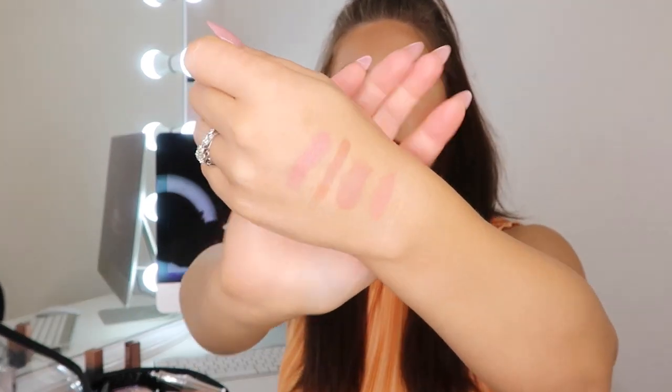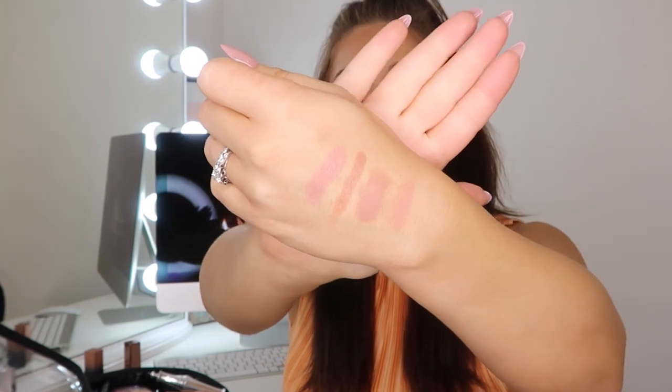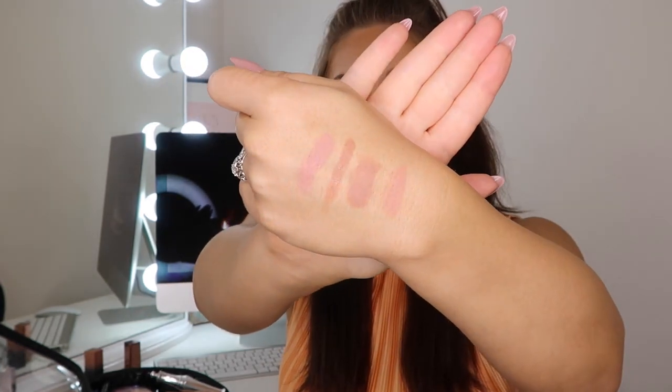Again, this is probably the most brownie. No, it's still peachy based. It's kind of a mix between Anniversary and Blankety. So if you can see there, it's just this one on the end here. That's Andrea. I absolutely love the I Need a Nude range by Natasha Denona, and I kind of just purchased everything, and I saw that lipstick and no one really talked about it, and I just thought, well, I need this in my life. So I picked it up and I do not regret it.